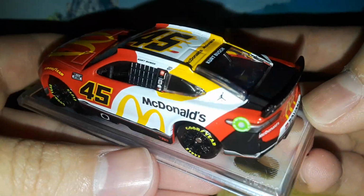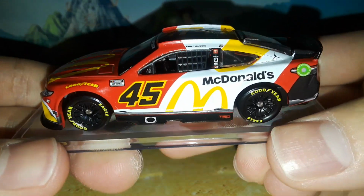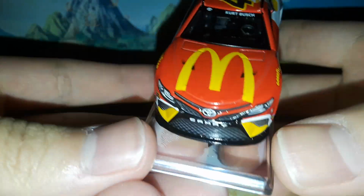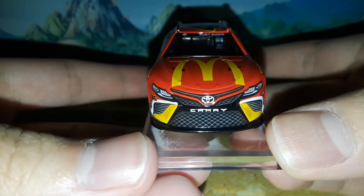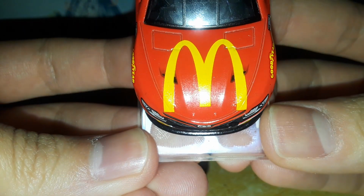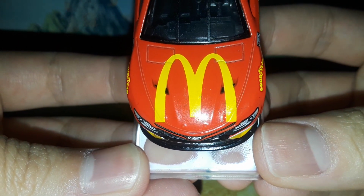I mean, just look at how beautiful this car is. And yes, this is different than the Bubba Wallace car. So McDonald's actually changes their paint scheme when they have a different driver behind the wheel. Got number 45 right there, Camry, 2311. Once again, the covered up hood vents, that's a problem. That is a problem again.